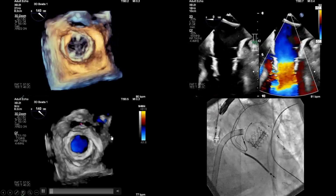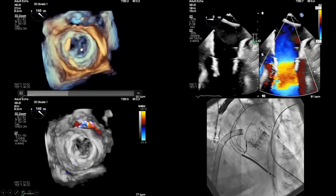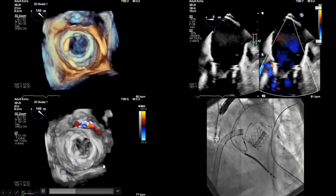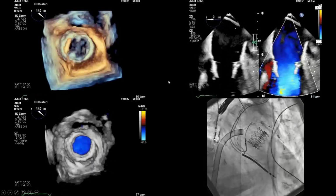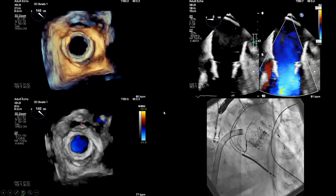So this is after the procedure. You can see that there is successful deployment of the mitral valve. And you can see down here that there's no residual MR or paravalvular leak. This is the 2D pictures over here as well. This is what it looks like down here on fluoroscopy.